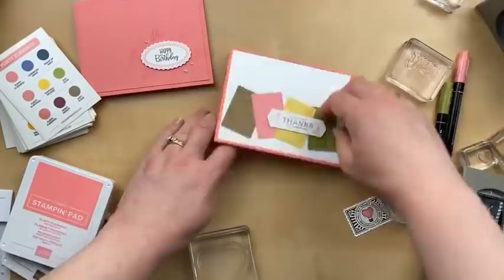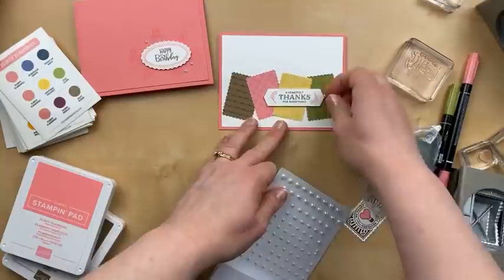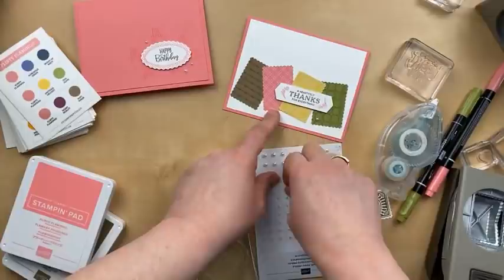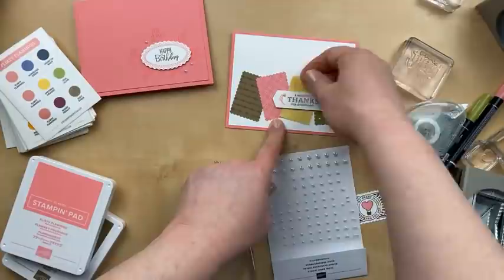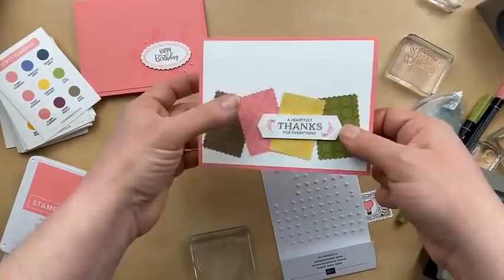Oh, pearls. Were we going to add pearls to this? Sure. For some reason, I'm just not seeing comments today. That's sweet. Let's put them on the flowers.